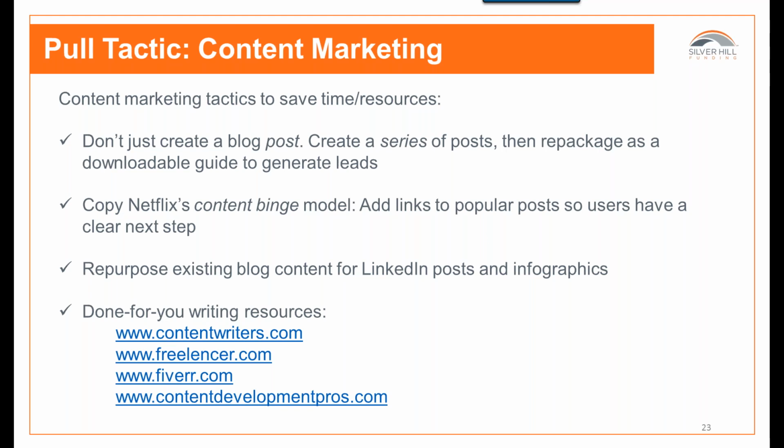And then repurposing your blogs. If you're writing a blog post that's being posted on your site, you can take that content, repost it into your LinkedIn posts or create infographics off of that.